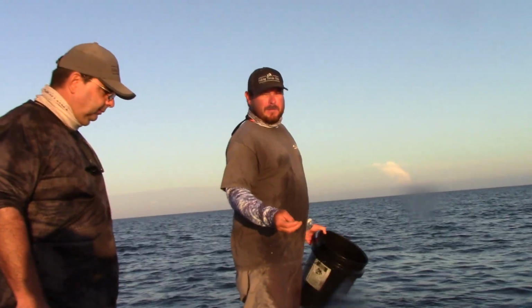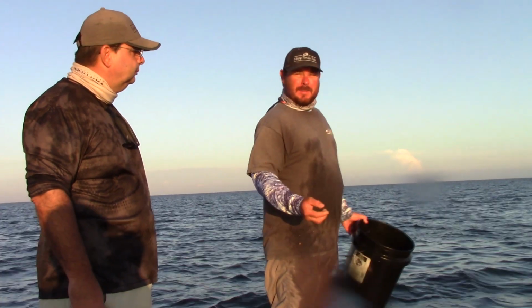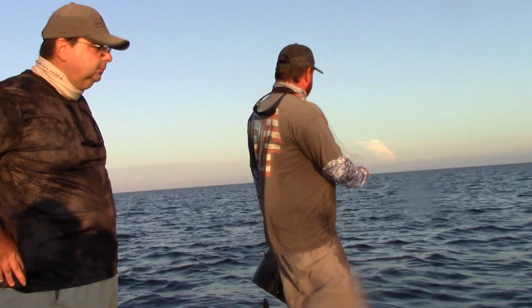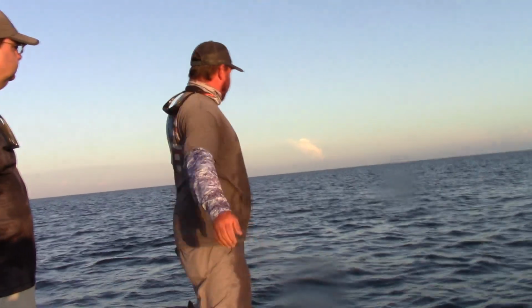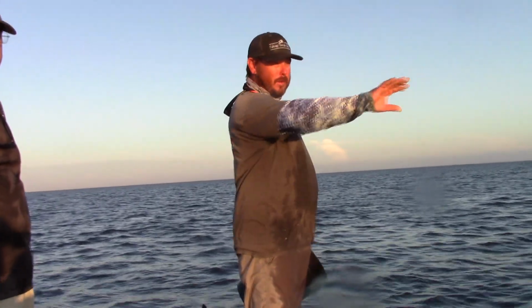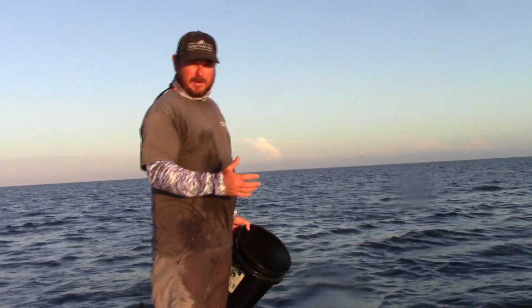People chum too heavy and they'll never get the bait where they want it. Like right now, on a day like today, we've got an east wind with an incoming tide. So we're having to chum out the bow pretty good ways and have it drift back into here. Now if we were to chum too heavy that way, all the bait would be back behind the boat because that's the way the current is going, and then it'd never get to us.